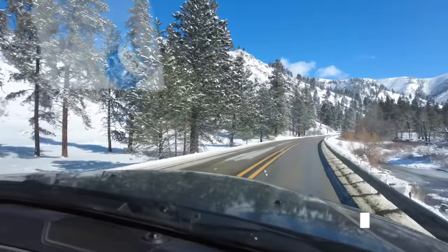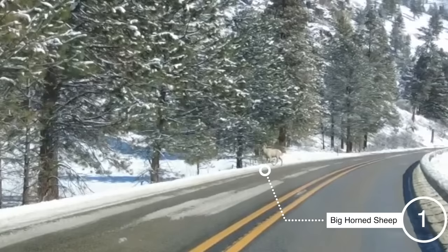Somewhat unexpected. We are on a very major highway that has not been plowed. We came in on the turn and it was just like all of a sudden the truck was unstable, the car coming at us was sideways. Do you guys see that? That is so cool. Oh my gosh. Guys, there was just bighorn sheep in the road.